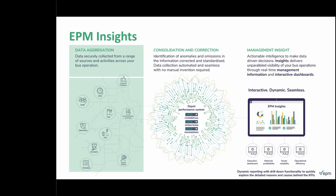So what does Insights do? Well, Insights automates the consolidation of data from both the EPM database, but also third-party solutions as well, to provide management information. So you can see on the left-hand side, lots of different examples of data that are common across a bus operation. So we've got things like ETM data, which obviously will hold patronage information, accidents, customer services, AVL, but that could be any third party system in the operator or local authority ecosystem.